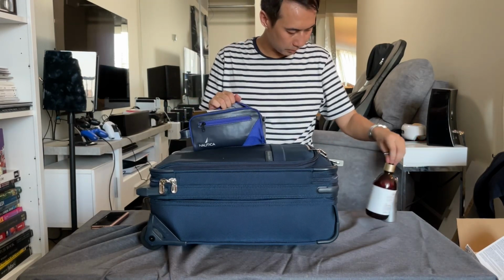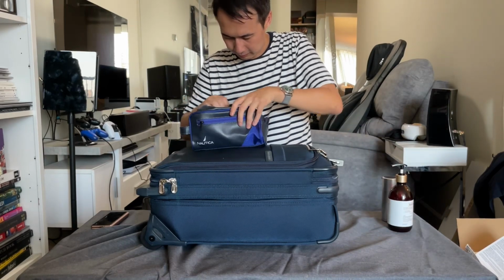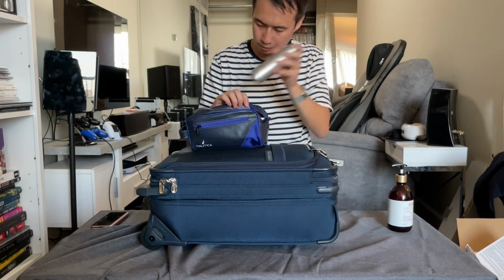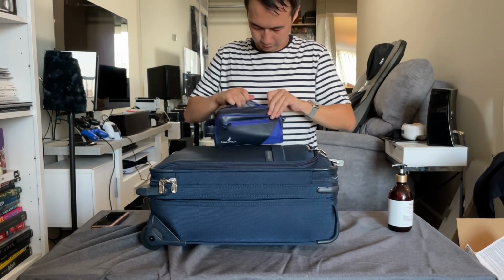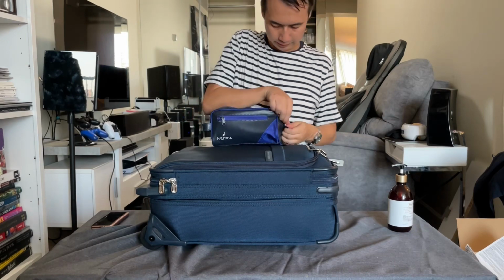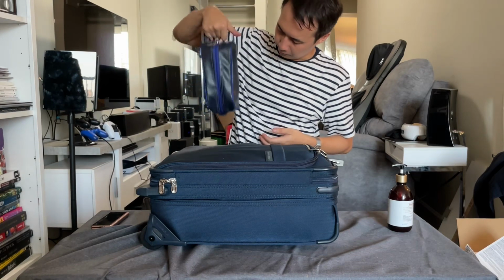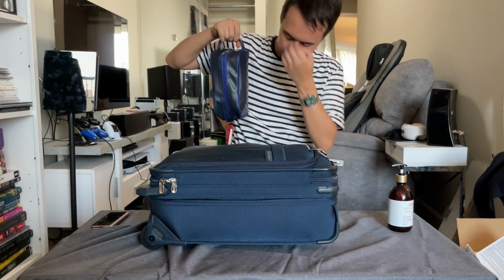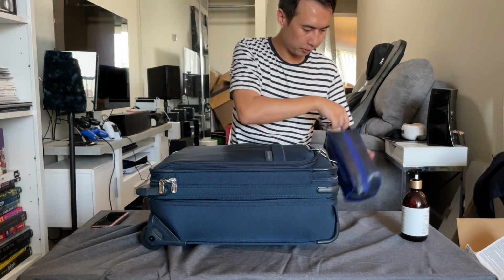I don't think it can fit in my shampoo, actually. I think I'll fit this in, and my toner. I'll put my toner in here as well. I think it should be able to fit all this. Yeah, it won't fit my shampoo, but okay, there. It fits most of my stuff. So yeah, it's a decent amount, I'd say. Except for the shampoo, but it'll fit most of my stuff.